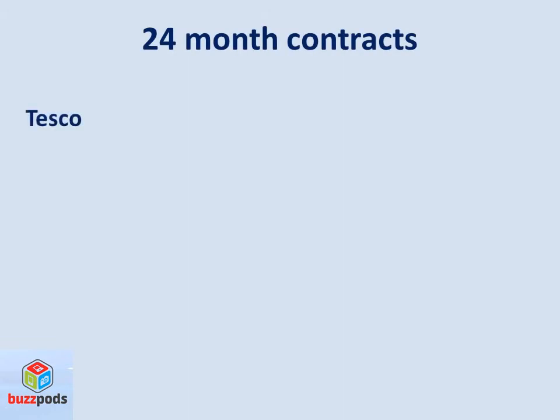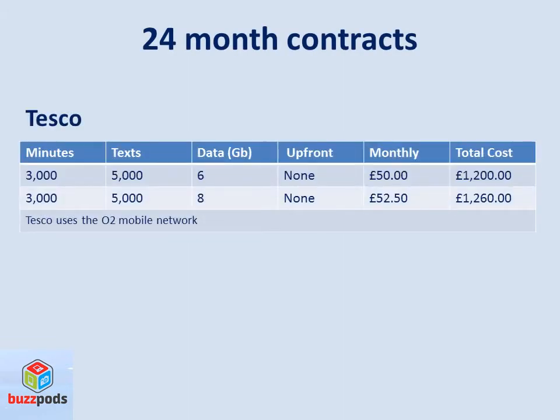And also, finally, for 24-month contracts, we have Tesco. Tesco are doing 3,000 minutes, 5,000 texts, and then you can choose between 6 gigabytes of data a month or 8 gigabytes of data a month. It uses the O2 mobile network.